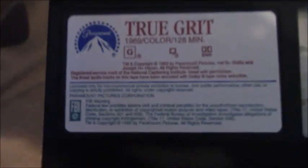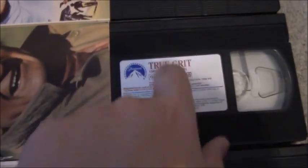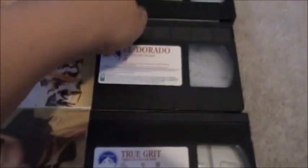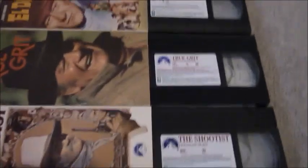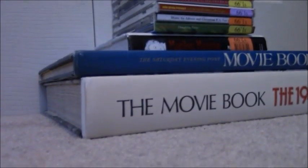so yeah, this is a very interesting copy of this box set. I might actually try to find a 1992 printing of True Grit, so I can put it in this box set so it will match up with the other 3 tapes. Very, very weird. But still, very nice box set.